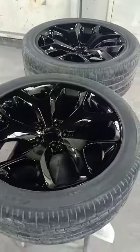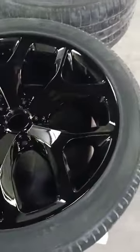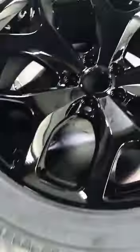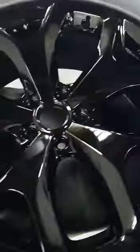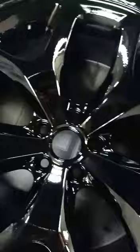Good afternoon, friends. Here we are from Skandar Garage, and we have painted the crystal black rims. So you can see the quality. It's a crystal black. All four rims we have done crystal black. Very nice quality, shining, crystal clear. All four pieces we have made here. It's the quality.